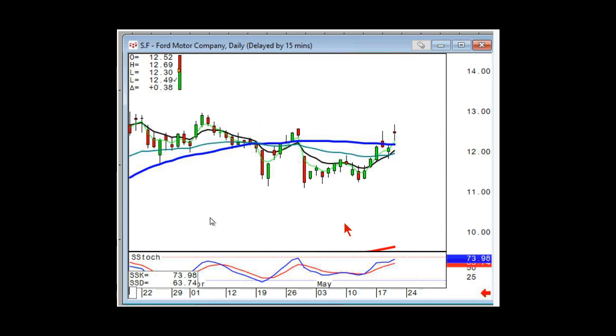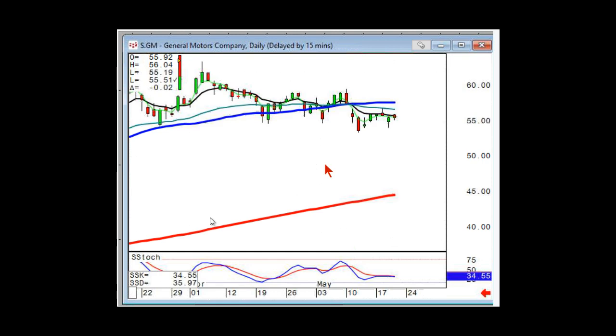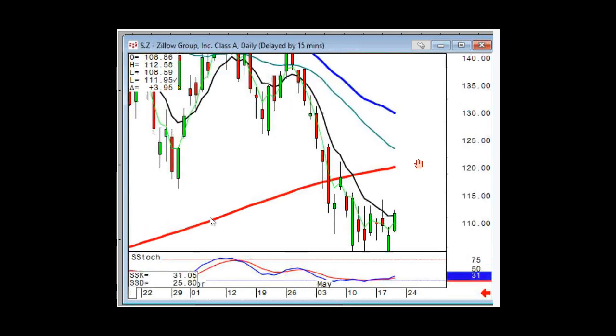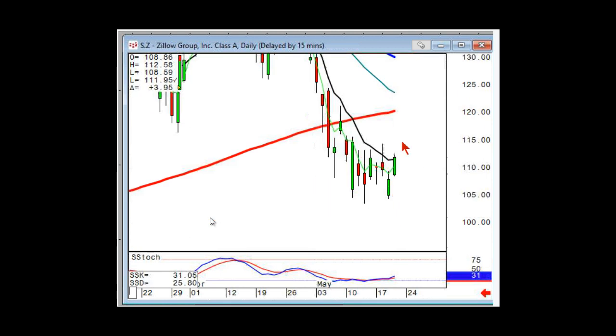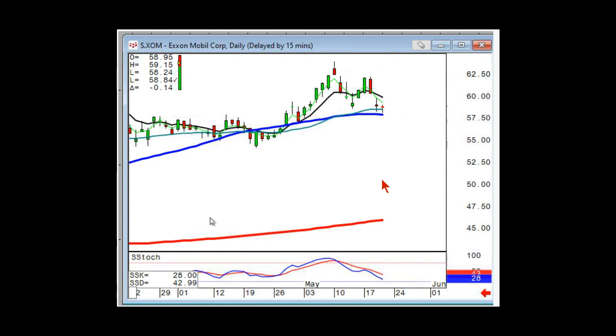And GM, nothing. Would not be long or short. Did you fall asleep, Catherine? Or you want Zillow? Little belt hold. You can buy this one. Trading positive. ExxonMobil, nothing there. If you're short, yeah, I probably wouldn't even be short because it's got too much support. I'd be someplace else right now.